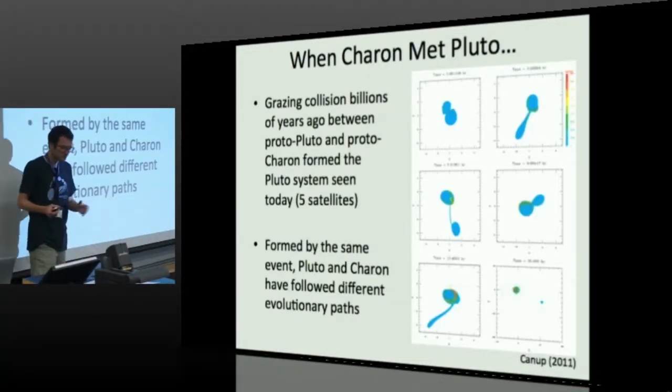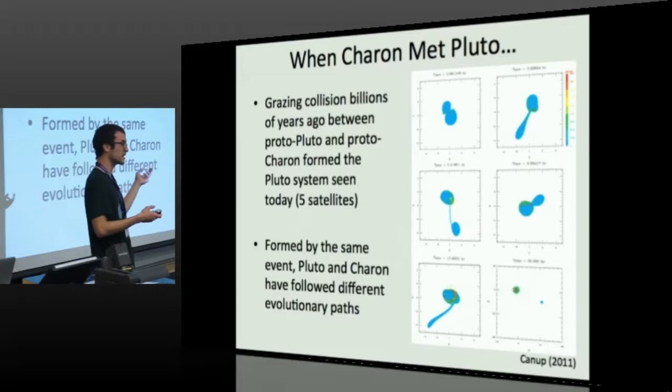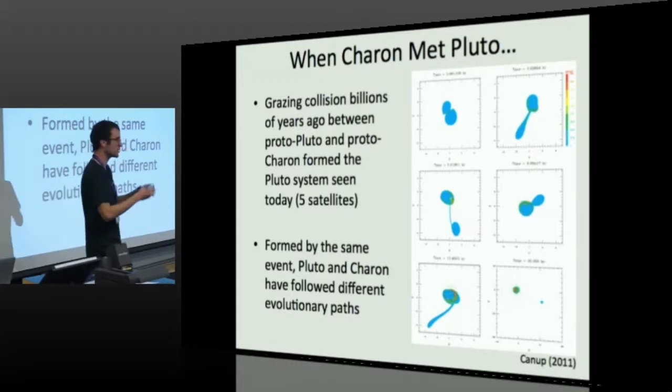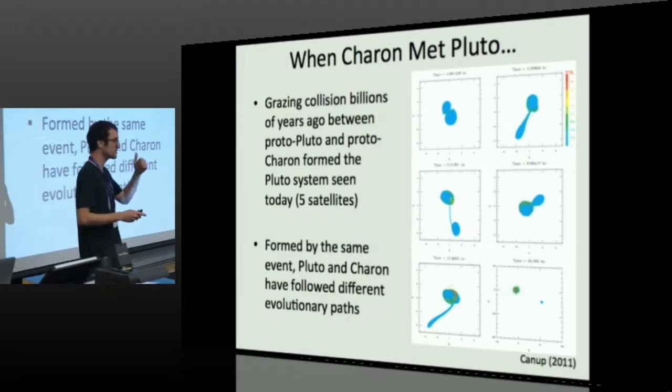So Charon and Pluto formed in the same giant impact. So you have proto-Pluto, proto-Charon. You have a grazing collision that results in the formation of the system we see today, which has 5 moons. 4 of them are tiny, likely formed from a debris disk of ice after the formation of the other 2 objects. But after this point in time, they have followed very different evolutionary paths. Even though they share the same orbit, same radiation environment, they have very different surface compositions, very different histories.